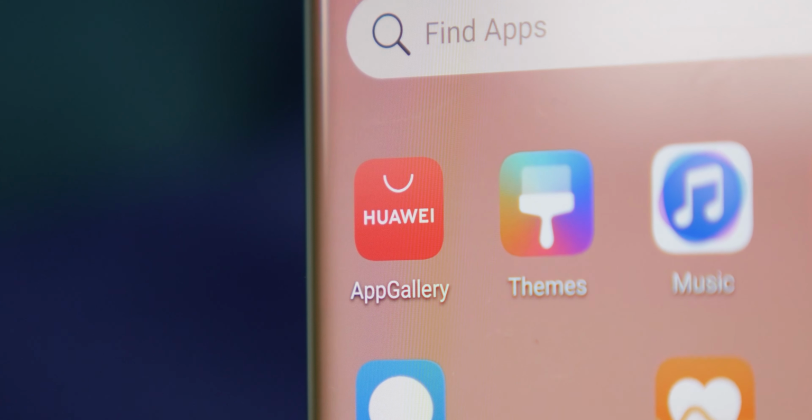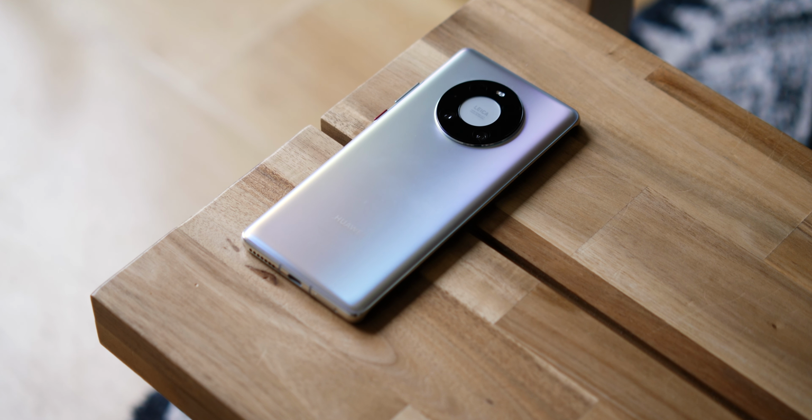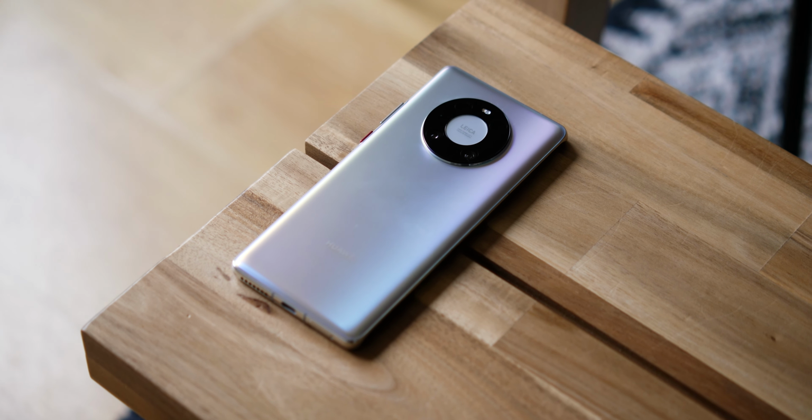Even without access to the Google Play Store, this is the third flagship and second Mate series device to launch from the Chinese firm since the US government essentially forced Google to cut ties with one of their biggest overseas partners. But let's dive in a little bit further.